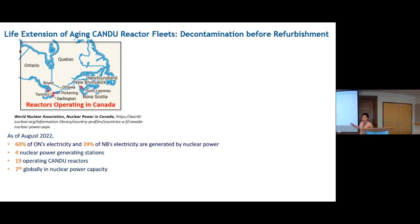So now I'd like to bring everybody's attention to the life extension of aging CANDU reactor fleets. So as of August 2022, in Canada, we have a total of 19 operating CANDU reactors, supplying a significant amount of electricity to household users. For instance, 60% of Ontario's and also about 40% of New Brunswick's electricity is generated by nuclear power.